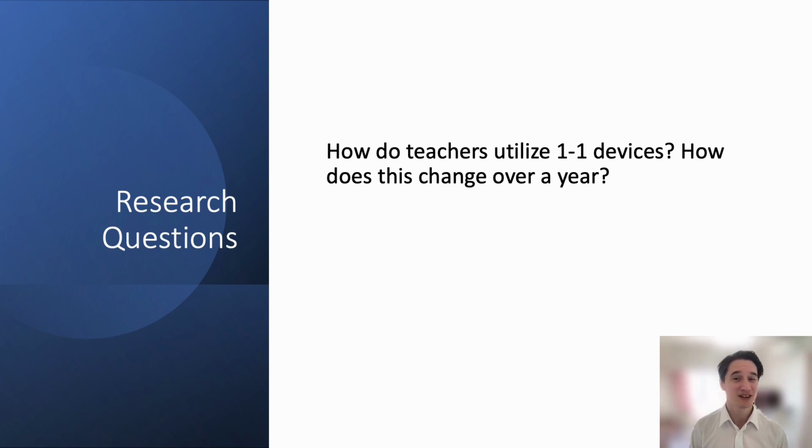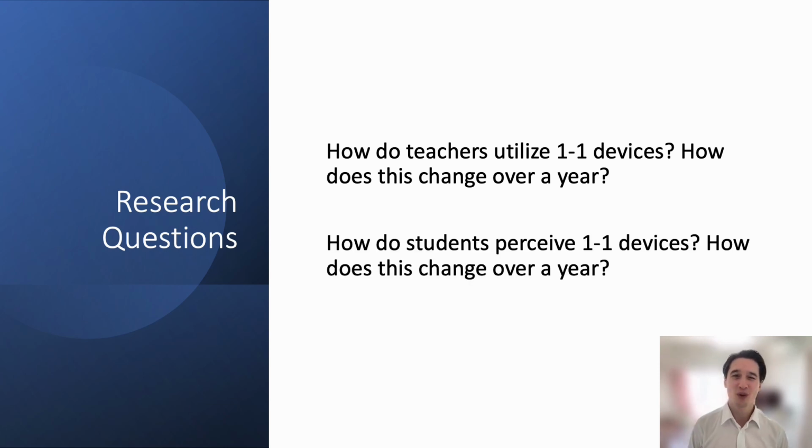And since the teachers had not received much training as to how to use these devices, I thought it would be very unlikely that there was a standard approach for their usage. I also wanted to see how the students perceive these one-to-one devices and how the fact that the teachers would use these devices in different ways meant that the students might perceive them in different ways too.